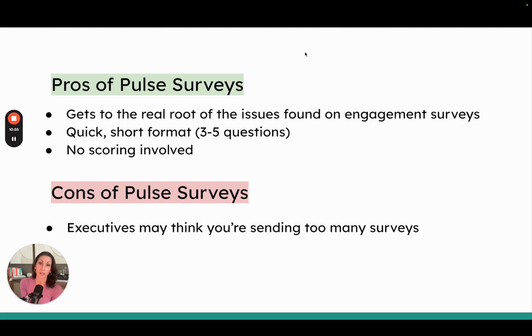One of the cons that you need to remember is that executives are going to think you're sending too many surveys. And if this happens to you, I've included in the resource below a script that you can use, like a scenario role play of if they're like, you just sent an engagement survey. Now you're sending another survey. What are you doing? It's a huge mistake for employees to stop at the engagement survey. There's still more information to be gathered and you're so close. Plus, if you're building trust with your employees and following through with what you did, employees don't care. If they see another survey, they're like, great, they do something with this information.